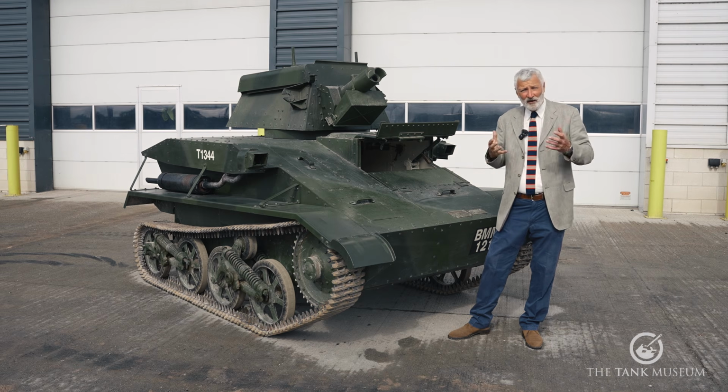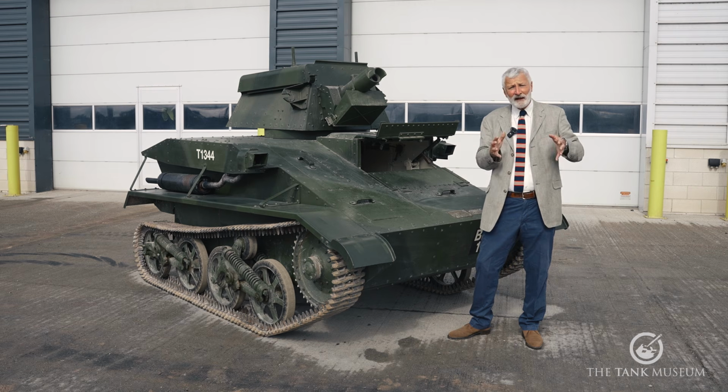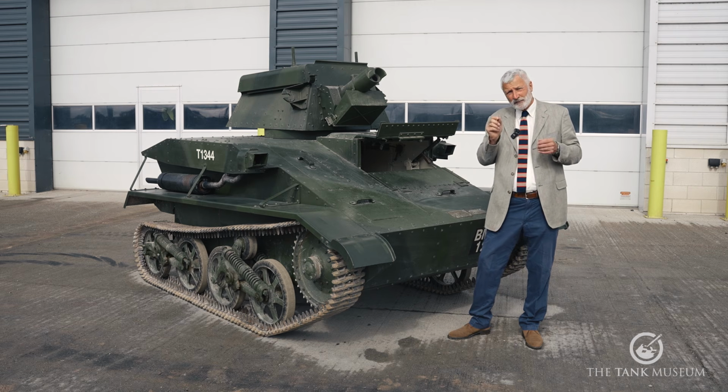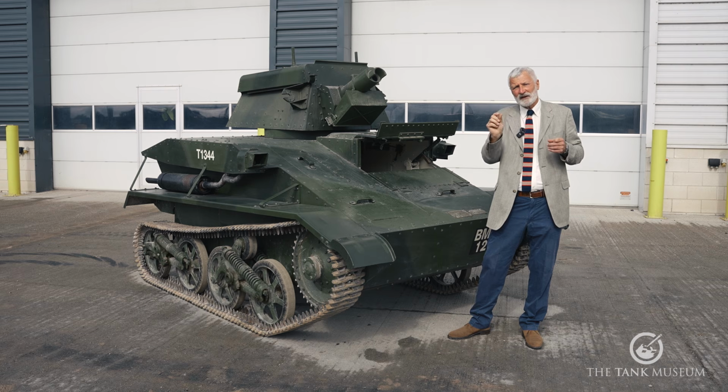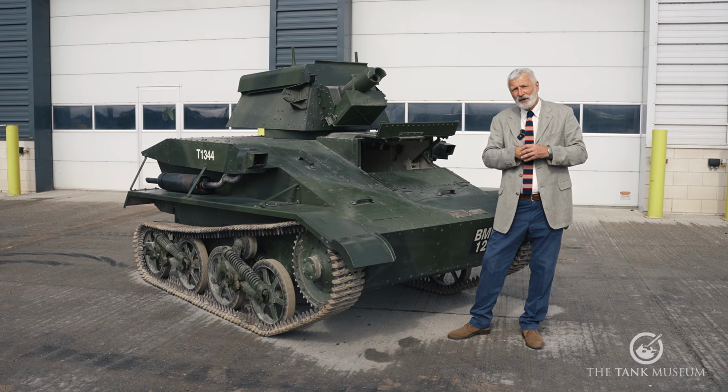And that's one of the things the guys here in the workshops noticed when they were looking at this one: when you take all the various panels and everything off, it's almost a vehicle that can flex because of the thin nature of most of the armour plate. So they try to give this a bit of a structure inside that they're either riveting or welding the armour plate to in some areas.